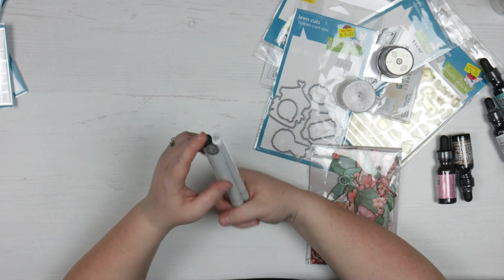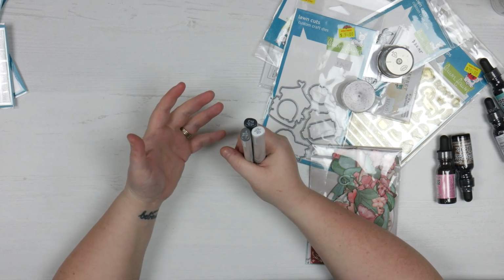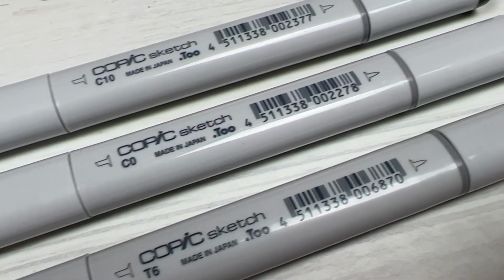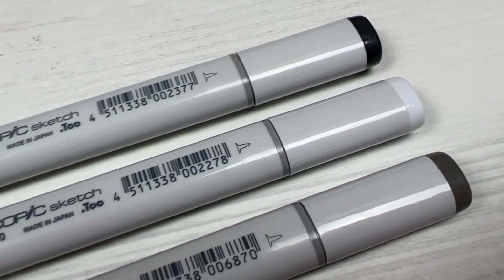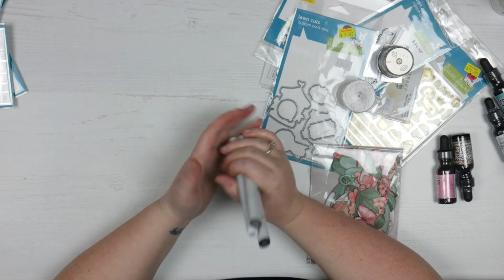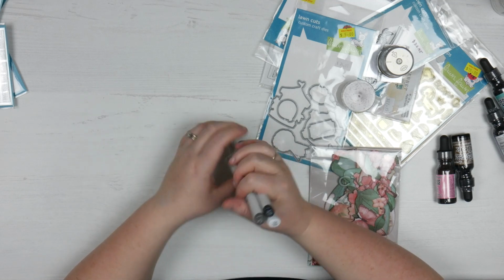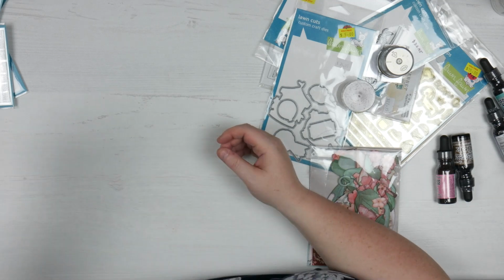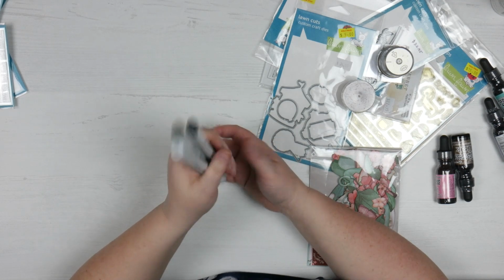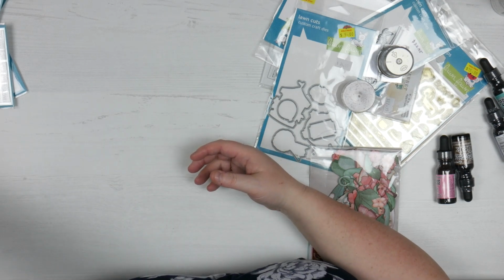So she had a couple of Copics, I think a pile of about 20 of them for $5 a pop. These were just the only 3 that I didn't already have in my collection. So I've got T6, C10 and C0. I think I've only got like 9 Copics to go now before my collection is complete. So I was happy to grab those. And at basically the cost of 1.5 Copics, I got 3. So I'm pretty happy with that one.